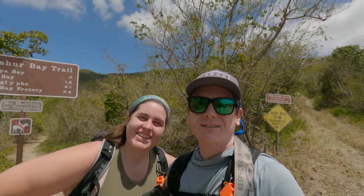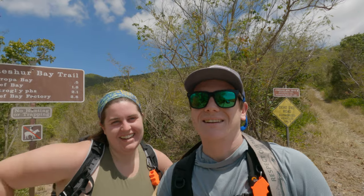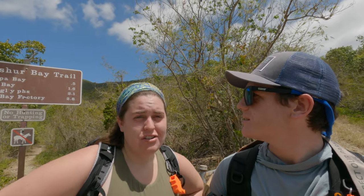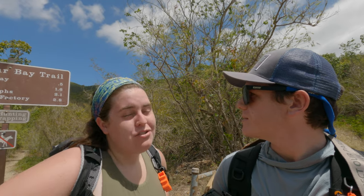New day, new adventure on our honeymoon. We are hiking the Lameshur Trail to the Petroglyphs. And the petroglyphs are really cool because one of them is actually shaped kind of like a mask, like a scuba mask, but it's the island's symbol for everything, so it's kind of everywhere throughout the island.